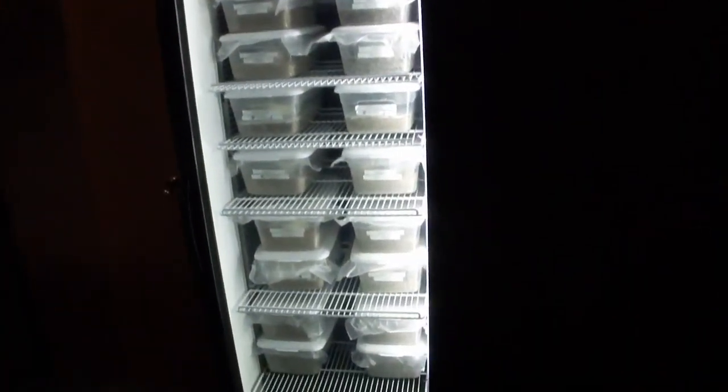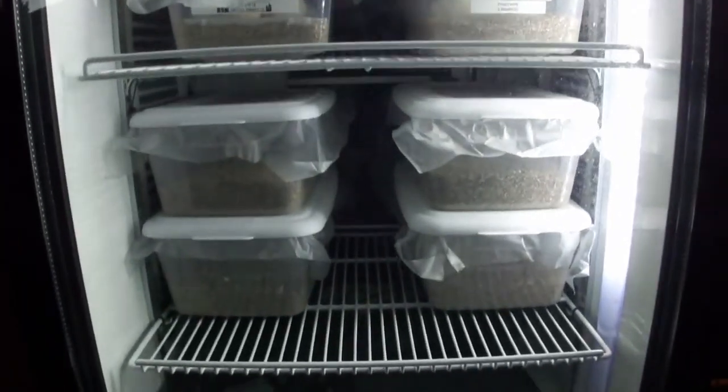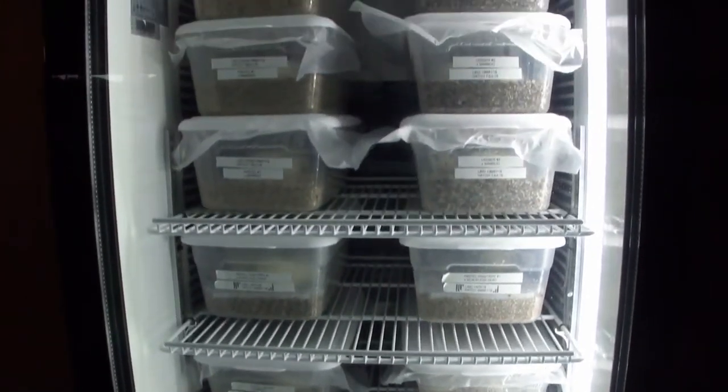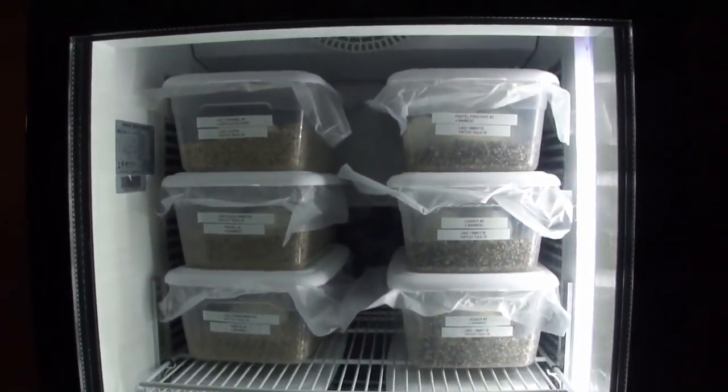So take a look at my incubator. I only have 4 more boxes on the bottom. All the other ones are full of eggs, and I already pulled some hatchlings out. Wow.